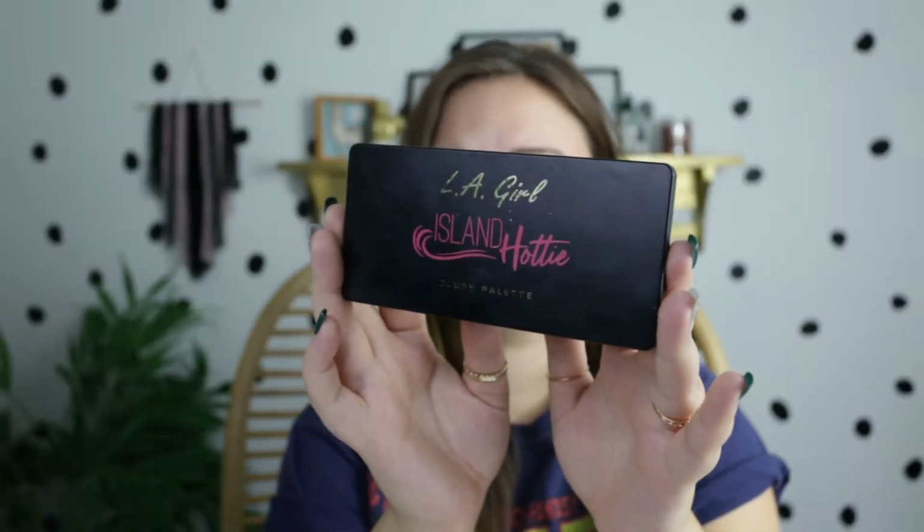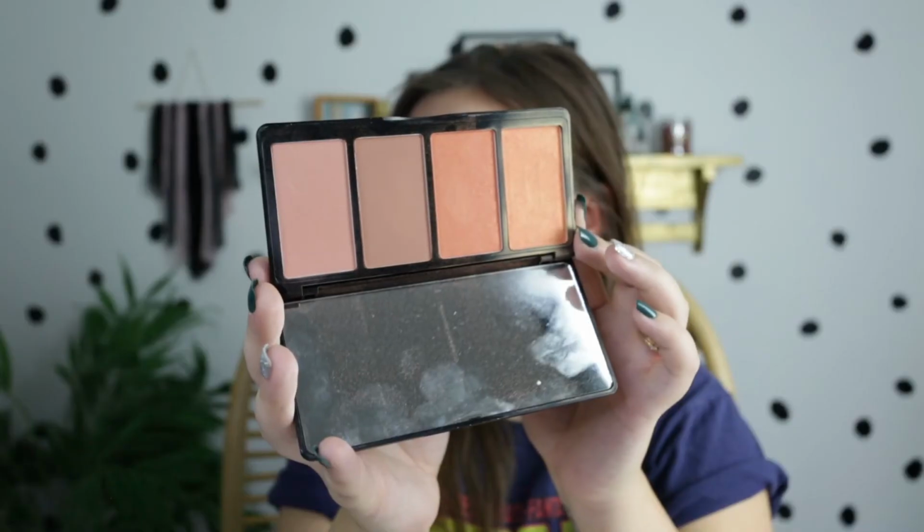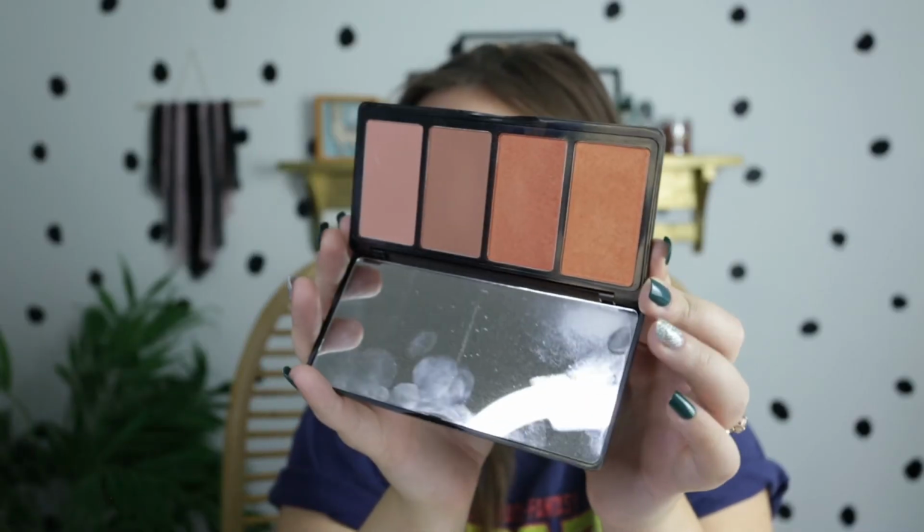Okay, and this next product, you guys, of course it's a blush. You know I'm a blush girl. This is the LA Girl Island Hottie Blush Palette, and as you can see by the rubbing off on the actual palette, I use this quite a bit. And I just really want to open up this blush palette for you guys because these shades are truly so gorgeous, and don't mind the messy mirror. Like I said, I use this every single day, particularly these two shades right here.